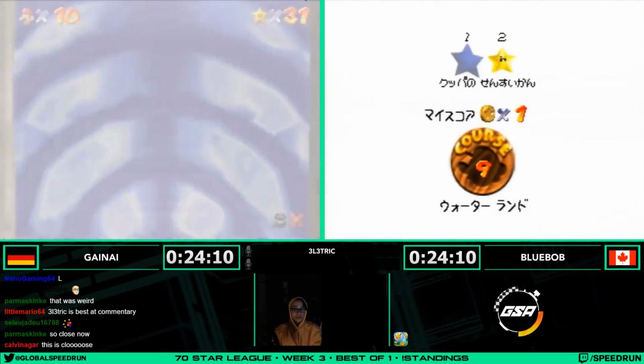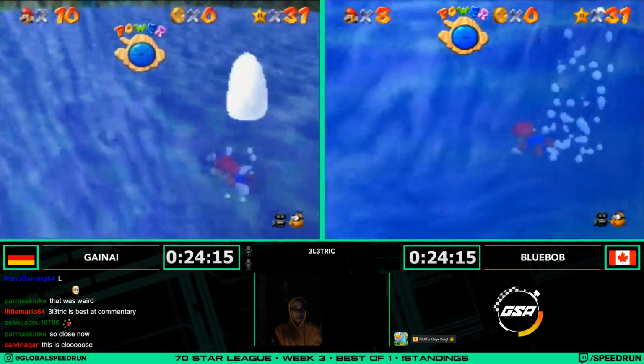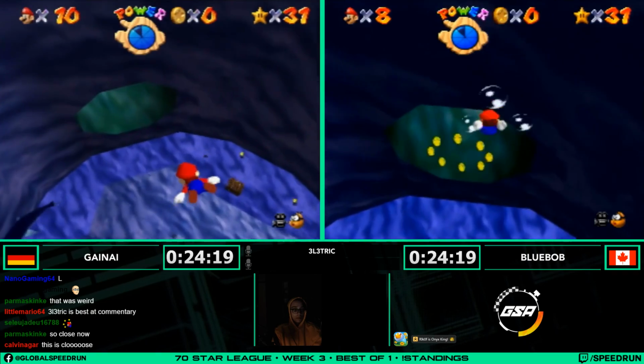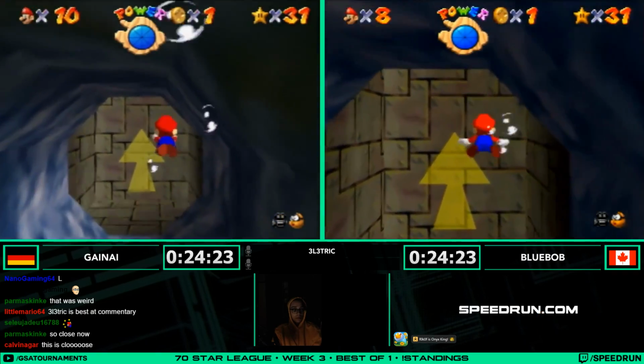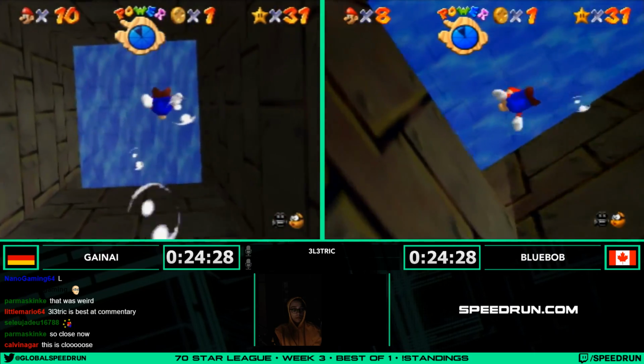Now we're going to be seeing some submarine action. Let's see if either decides to go for front sub to try to cut this lead or extend it if you're in BlueBob's case. Fire Sea is looming over the horizon. That's got to be something on both these players' minds. Something that's going to come up and potentially change this race even more.